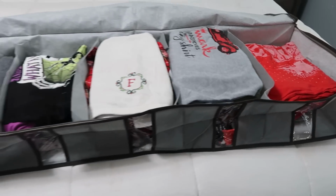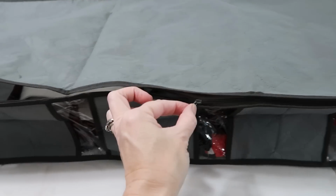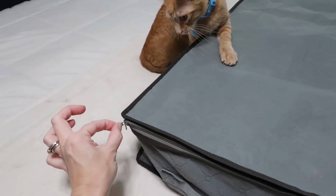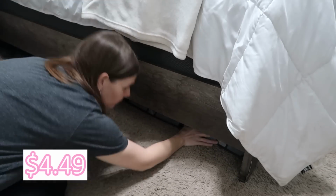This storage container is fantastic. It has so much more room in it than I actually ended up using. The zipper works great. I love the clear pockets on the front of this thing. It was just so good and handy, and only $4.49. I want like 3 more.